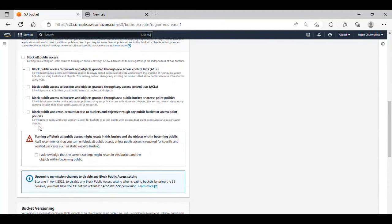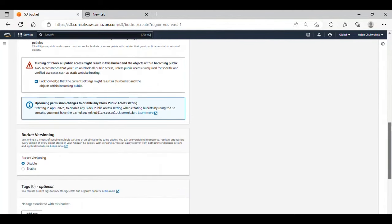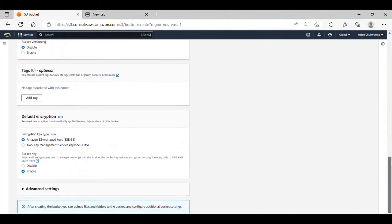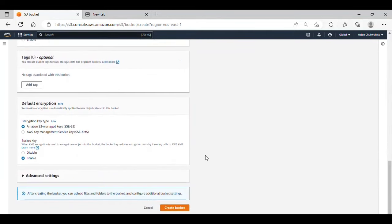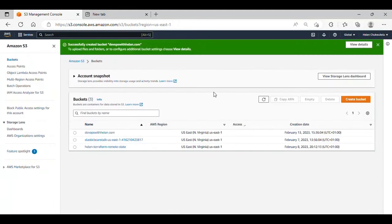Here I will just acknowledge it. All right, and I will scroll down. That is all. I won't touch any other thing. I'll just leave them the way they are, and I'll click on create bucket, and it's just a matter of seconds. Oh great, so our bucket has been created, and this is it here. So I'll just click on it.